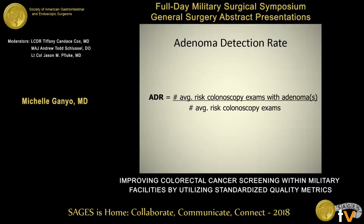Colonoscopy remains the gold standard of colorectal cancer screening as it has the ability to detect and remove precancerous lesions. Of the quality metrics mentioned, adenoma detection rate is by far the most important due to its association with a decrease in interval cancer rates. Adenoma detection rate is defined as the number of average-risk colonoscopy exams with adenomas divided by the number of average-risk colonoscopy exams performed.